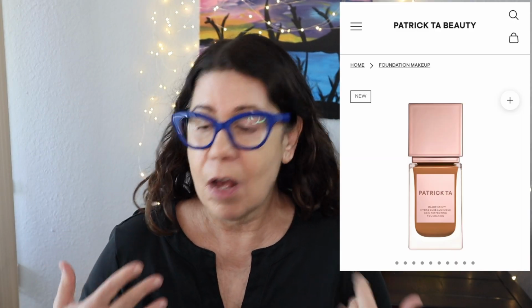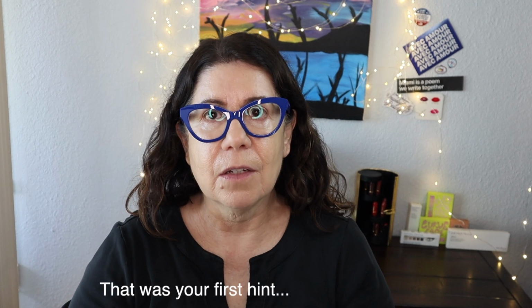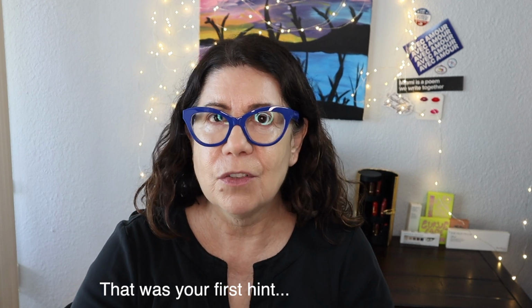I hadn't planned on talking about the Patrick Ta foundation that I'm wearing. That's why I didn't put it on camera. But since I did, I thought I'd mention it because it's not really even that new anymore because I've just been testing it so much. Here it is, in the color 13 Olive. That's my favorite part of the foundation, the color. The color is amazing. I think that if you have dry skin, you probably will be okay with this foundation. It's just a little fussy. I don't usually wear powder over my foundation, but with this one, I do.